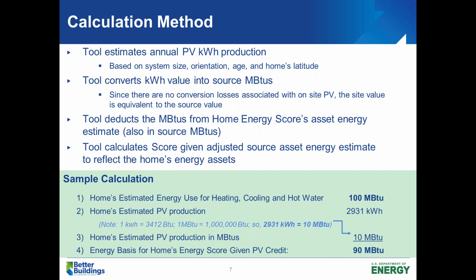So if you're going into a house, the tool will now, you as an assessor or your assessors would go in and they'd say, okay, this home has a PV system that's 4 kW, and it's oriented south or west or whatever. This is the age of the system, and it also will know the home's latitude based on where it is. So it's using PVWatts, which is a very well-recognized tool that was developed, I believe, at NREL. And so it's calculating how much kWh production you would get from that PV system based on its size, its age, orientation, et cetera, and where it's located.